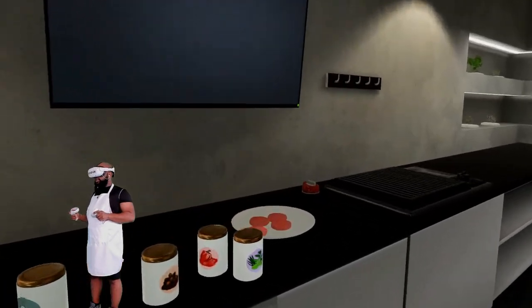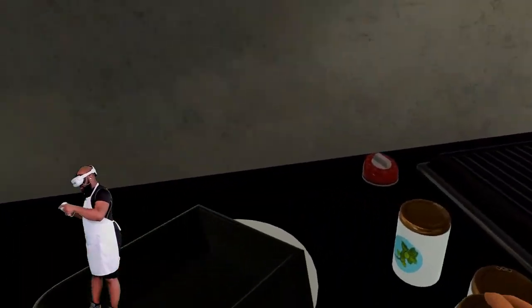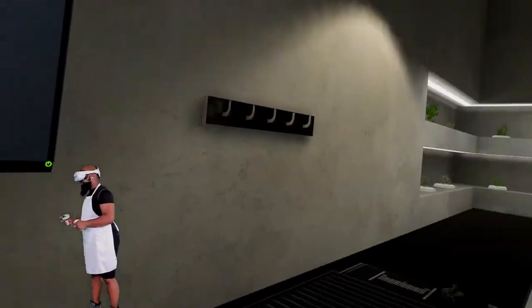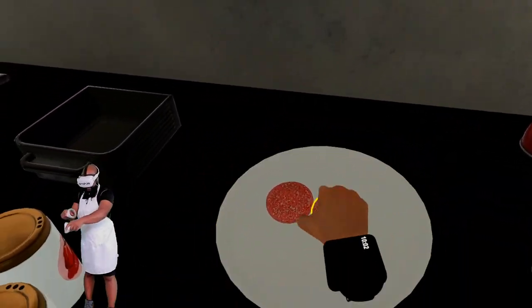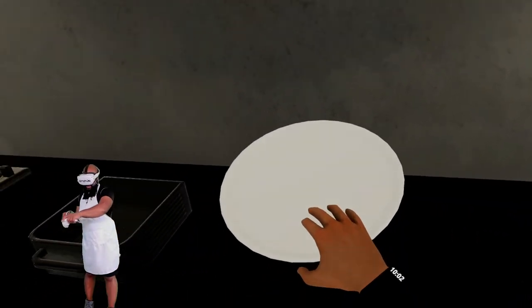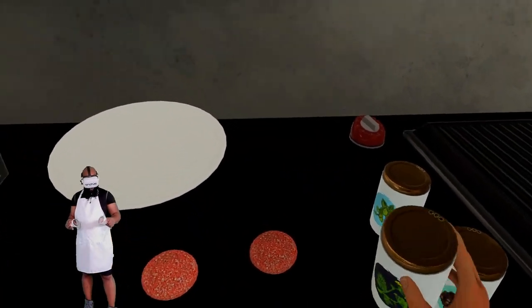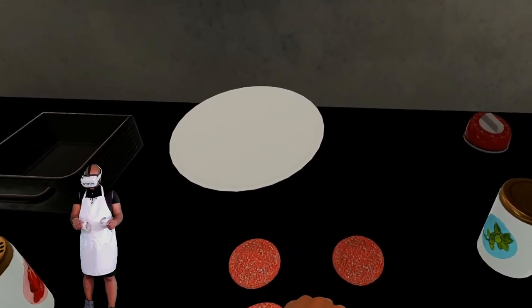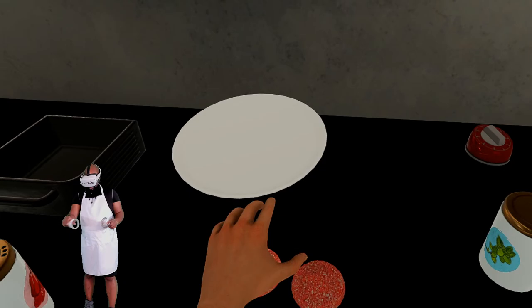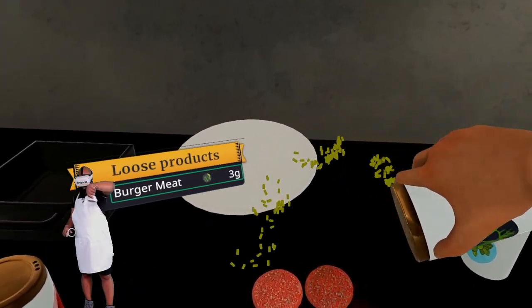All right, so first thing we're gonna do is prep the meat. Now, it's really, really important if you want that flavor to soak in, to really apply the seasonings to both sides of the meat. So we're gonna just put it all together here. And I'm just gonna sprinkle this dill.